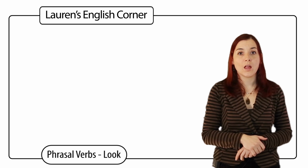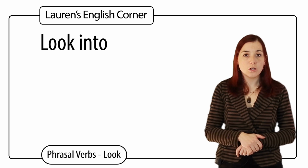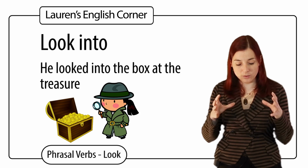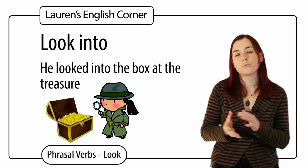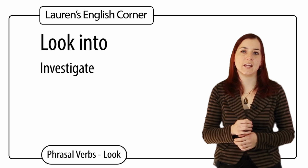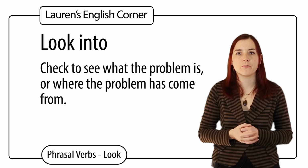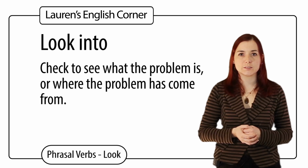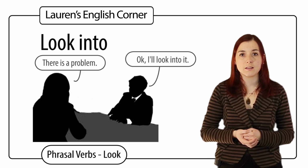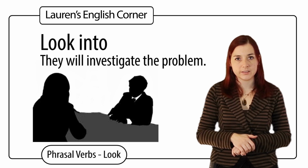The next one, look into. We discussed this one in the introduction. Look into literally can be to look into something, like a box. He looked into the box at the treasure. But it also has another meaning. It means to investigate, to check to see what the problem is or where the problems come from. So, for example, if there is a problem at work that you've reported to your manager, they might say to you, okay, I'll look into it, which means that they will investigate the problem.